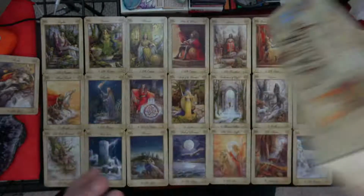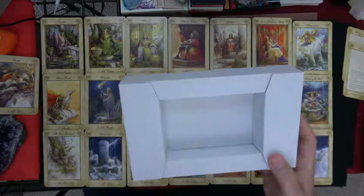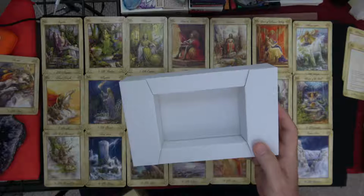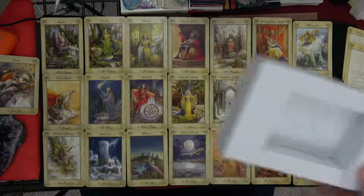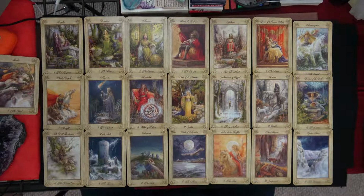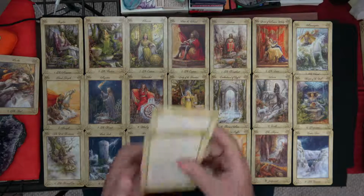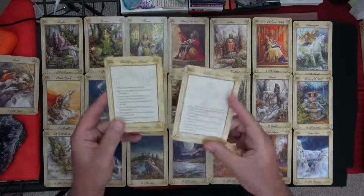That's not a great box. It's kind of flimsy. They come with these annoying inserts. At least I find them annoying. Where you put your cards in there and you know they shift around all over the place. But that's okay. There are 2 extra cards. I guess these are for 2 different kinds of spreads.